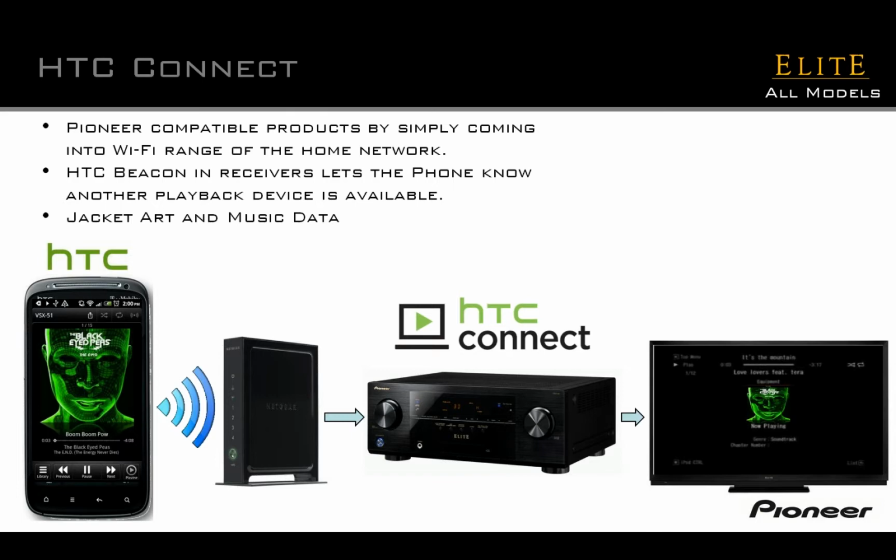So HTC Connect is literally AirPlay for an Android device. In this case, an HTC branded phone, one of their newer models. All the different providers out there are now selling them. So depending on which carrier you've got, it could be the HTC One, the HTC One X, and so on. So you really have to look between the different carriers to see which of the newer HTC phones the models are that they have. And this is really cool because just like with an Apple device, you just press a few buttons and it just works.